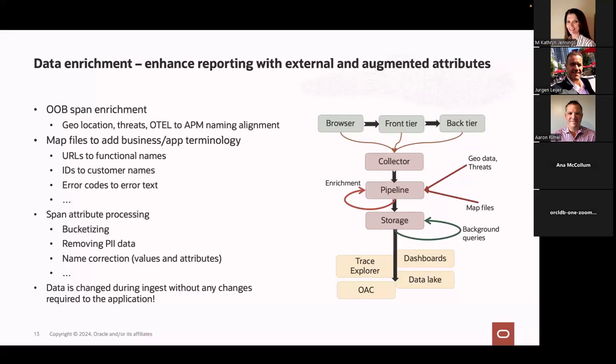You can also do things like bucketizing or removing PII data. With bucketization, you might say, okay, based on these conditions, I would put this request into bucket 1, 2, 3, customer, gold, silver, bronze, whatever, right?